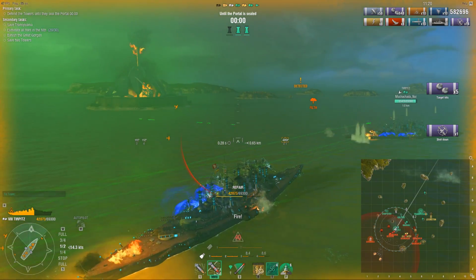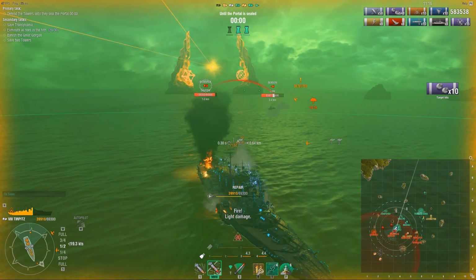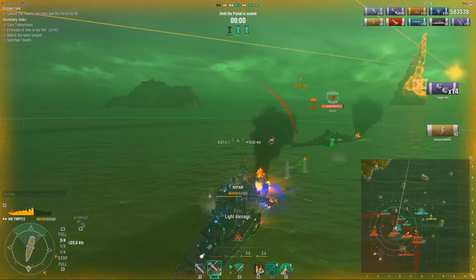Once again, I pop my heal. You can see how massive the radius is on it. That's because I've done like 580k worth of damage here.